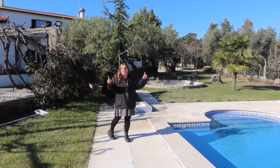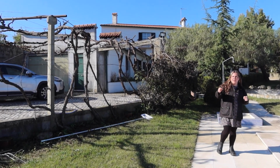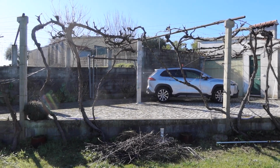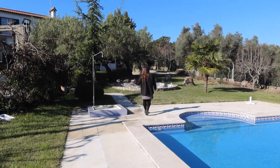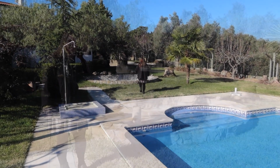The perimeter of the garden has loads of vines growing, and they look quite mature, so you should get a good harvest from them. And down here we have an outdoor shower, which is part of the swimming pool area. And this looks absolutely amazing over here.